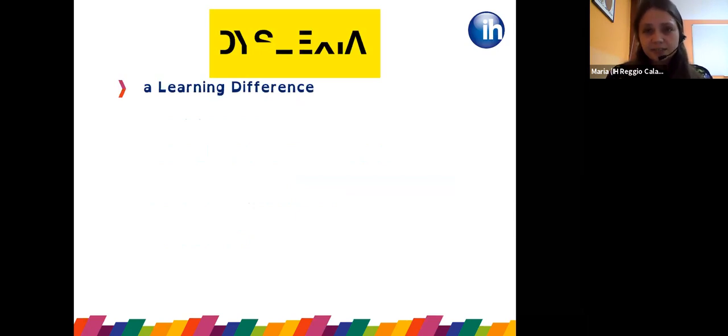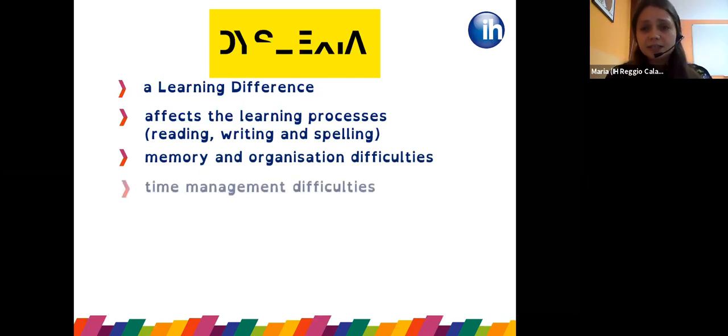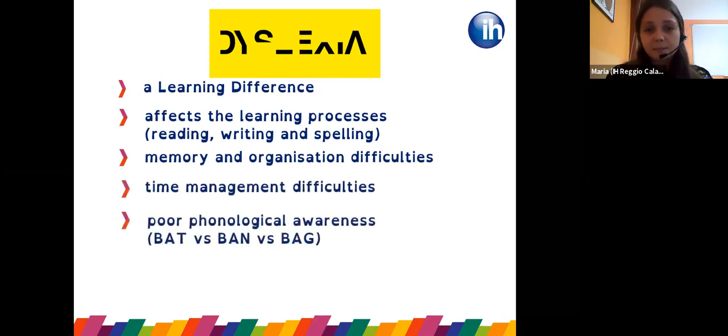Dyslexia is a learning difference. It affects the learning processes in reading and or writing and or spelling. It also affects memory and organization, time management. It can cause poor phonological awareness. So our students might struggle with differentiating between words bat, ban, and bag, either in productive or receptive skills. And it's important to mention that it is a spectrum. Some students might have mild dyslexia or more severe that really impacts on how they read and write and how they learn.